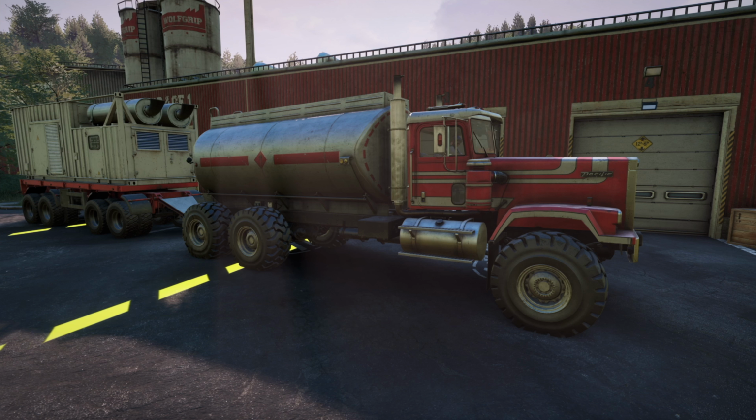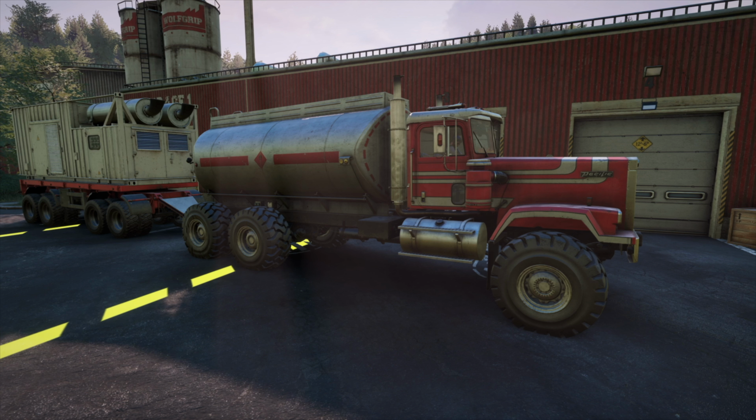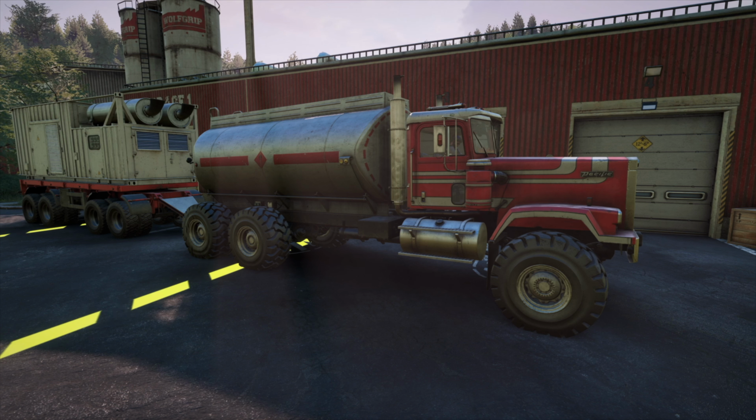I wanted to mention another situation where you're going to need gas, and that's when you have a generator at a factory. I always use a gas truck, so I know that I can turn the generator on and off and also replenish the gas if need be.